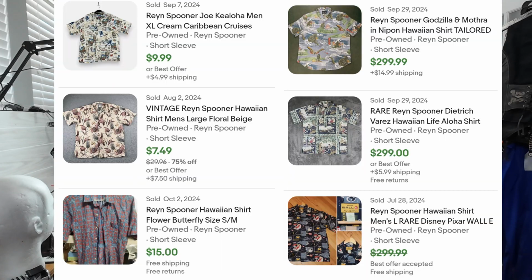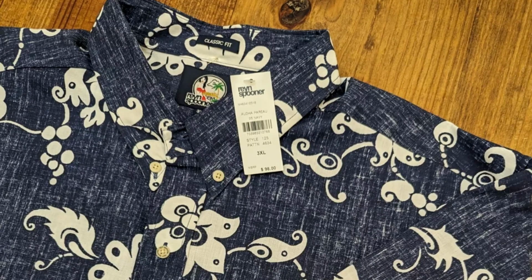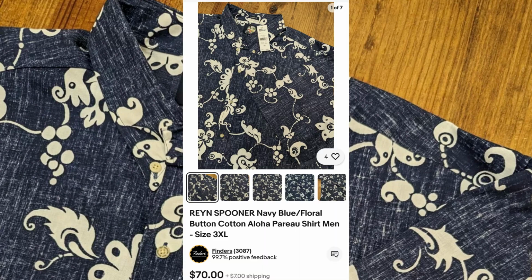in retrospect, but at the time I was kind of leery about it because I'm not familiar with the different Rain Spooner patterns. And if you look at Rain Spooner shirts, the comps are all over the place, anywhere from like $10 to $300. So it's kind of crazy, honestly. But because they were all the same size and a bigger size at that, I felt pretty confident in paying the $10 a piece. When I got home, I actually realized that one of them was brand new with a $98 price tag. So I felt pretty confident listing that one at $70.